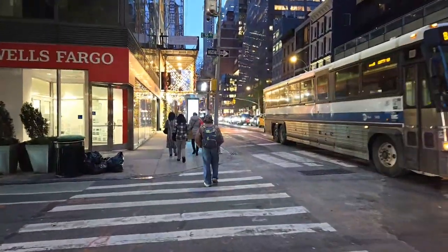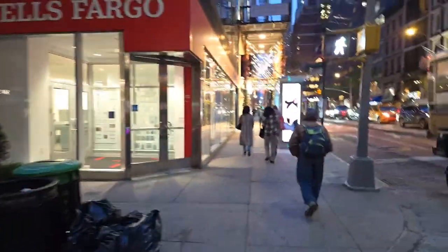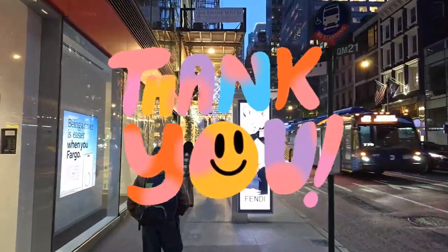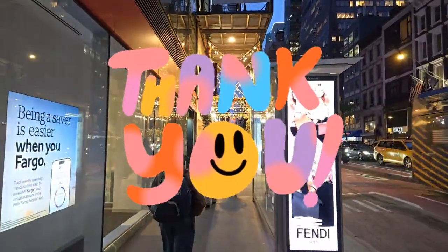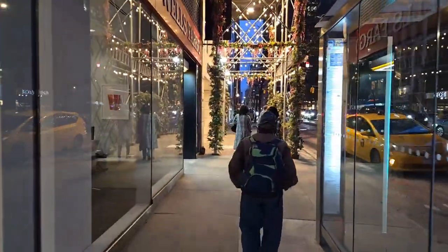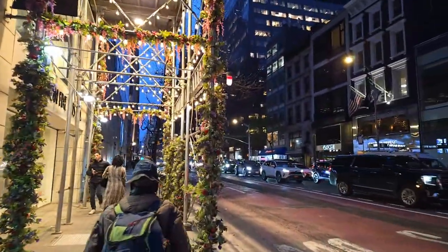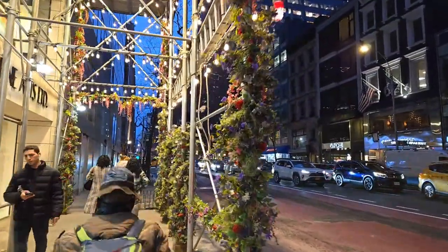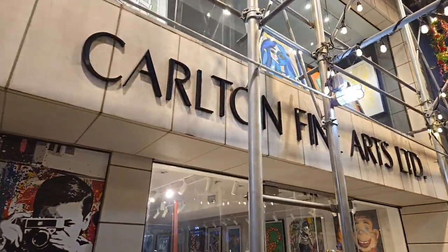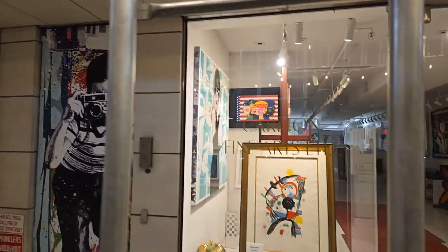Let's cross the street. Going next, we are walking toward Trump Tower. It's on 5th Avenue, so at some point we'll make a right turn, walk a block. Carlton Fine Arts Limited. It's an art gallery.